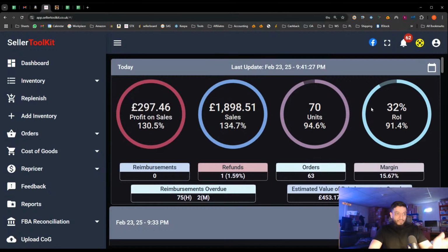Today, as an example, I've not done anything on the Amazon business, but because my products are on Amazon, Amazon are doing all the hard work. I'm making sales every single day, and every day looks like this. It's crazy. Just under £2,000 in sales today, and we've done £297 in profit so far. Margins are a bit lower than normal, to be honest.